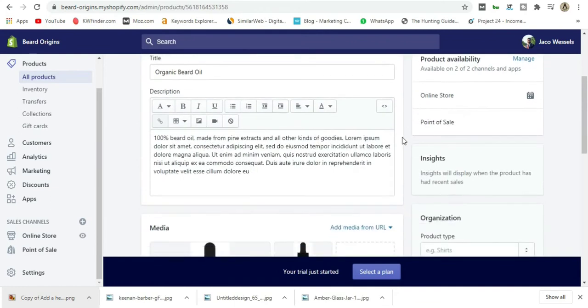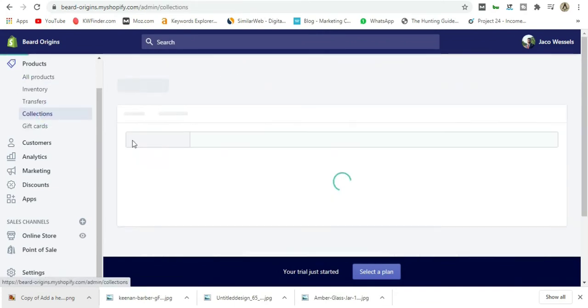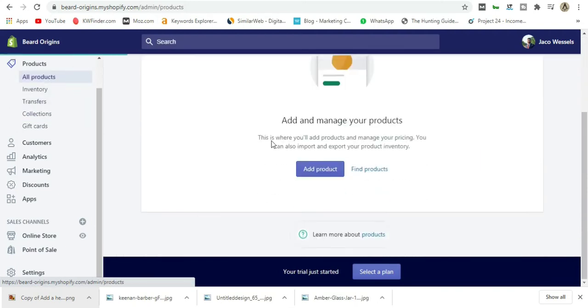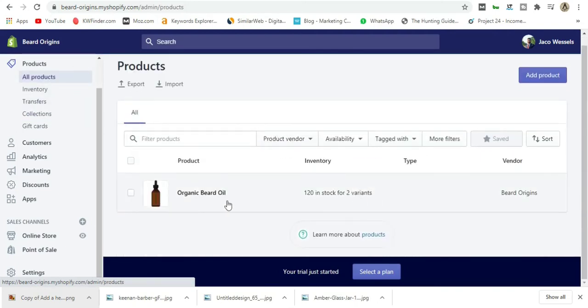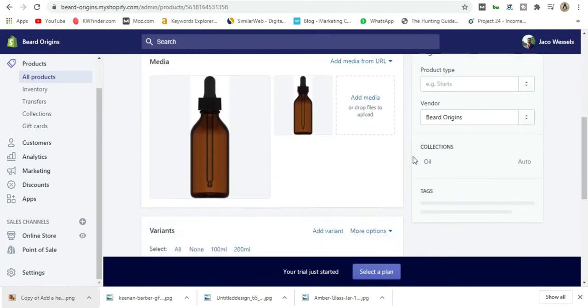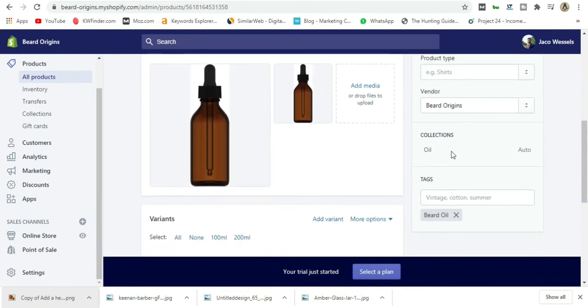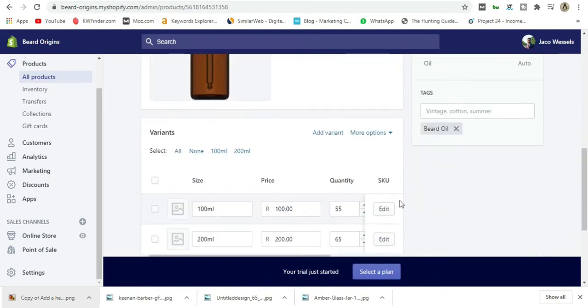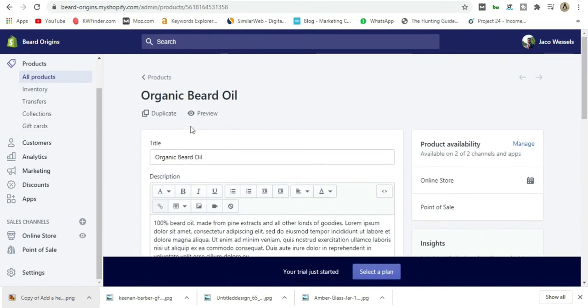So before we view this product, let's quickly go to collections. Beard oil, product title contains oil. Okay, let's go to all products. If you scroll down, it actually pulled this product into the oil collection, so it will happen after you have saved. So let's go ahead and actually view this product here. Let's say preview.